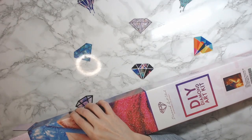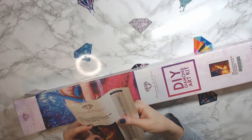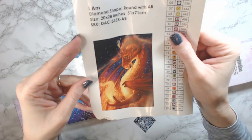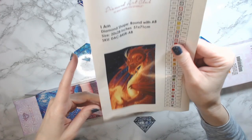Oh, all right. Okay, here's a better picture for you. This is a 51 by 71. Look at that dragon. Oh my goodness. I can't remember the name of the artist. I should have looked that up.